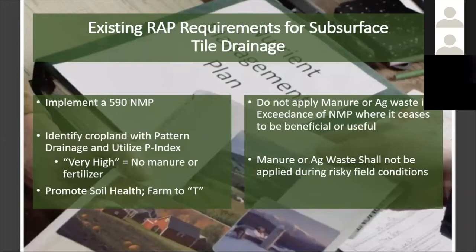But there were also the pieces about, if you over apply manure and therefore it ceases to be beneficial or useful, then it could be a violation in the current RAPs. And the other piece was when there are times when anyone can look at the situation and say, if you were to apply manure on this day, it was probably going to run off. Those pieces are already in there, and they apply to tile drainage as well.